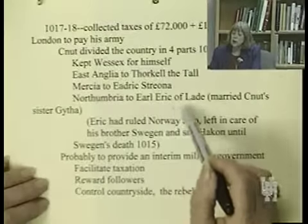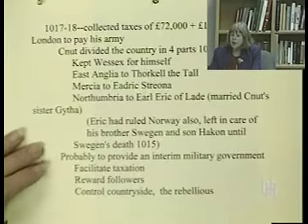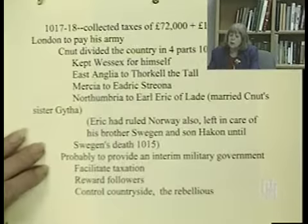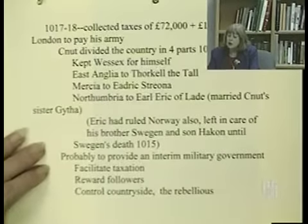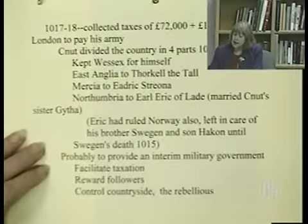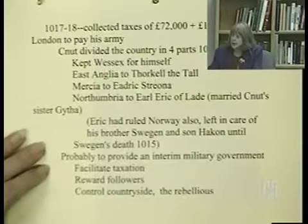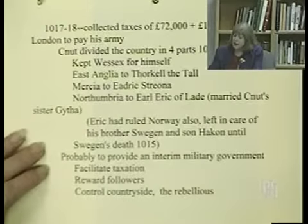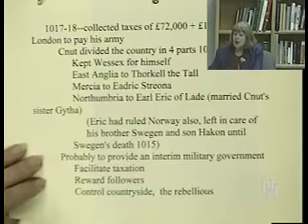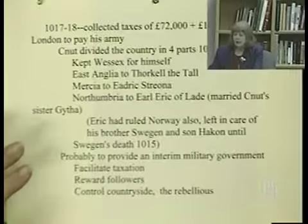And Earl Eric of Lade was a good supporter, because Eric had ruled Norway also, and when he went to England to conquer England, he left Norway in the care of his brother Swagan and his son Hakon until Swagan's death in 1015. But the reason that Canute organized the kingdom this way was probably to provide an interim military government and also to facilitate taxation, because he was collecting that gigantic tax at the time. He also had to reward his followers and to control the countryside and anybody who was set on rebelling against him. So he picked what he felt were his most loyal followers.